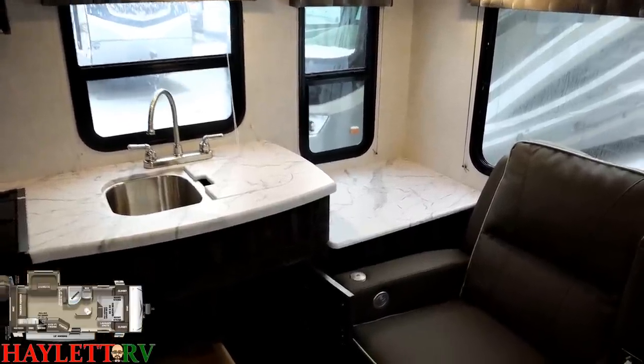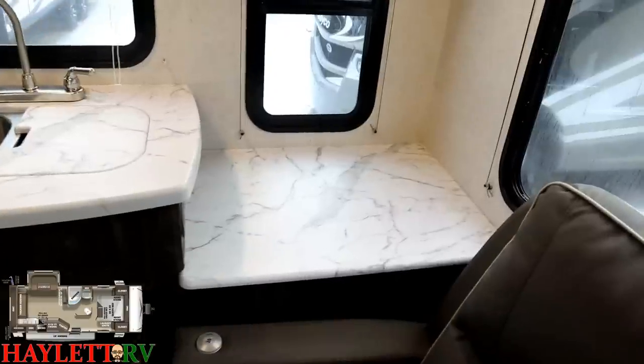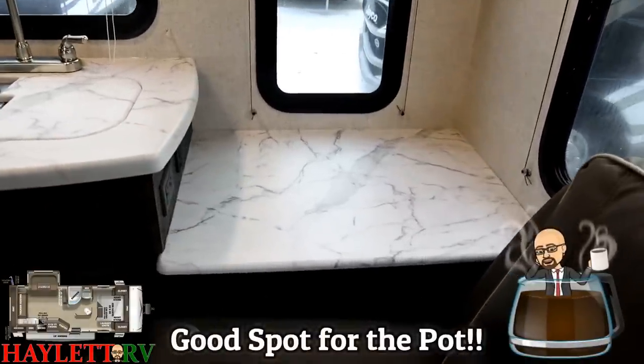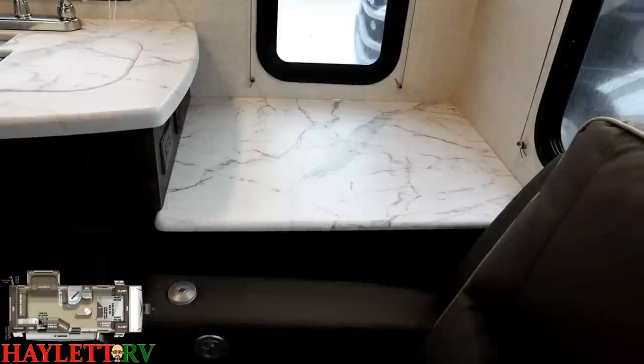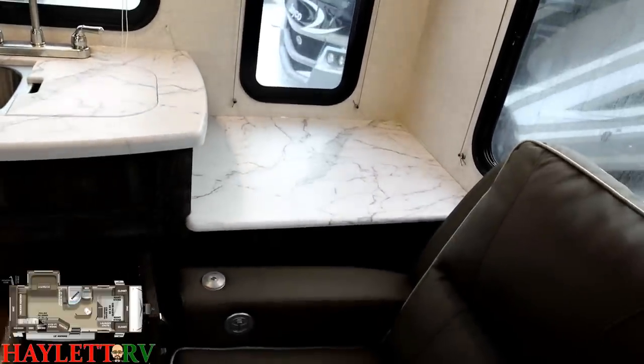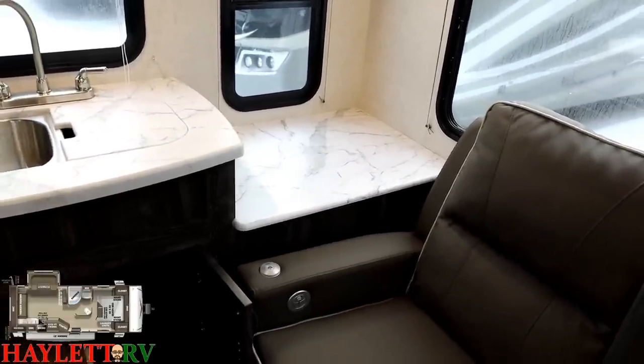Because some people look over here and they say, well, what is that good for? Well, it's good for a lot of things. It's good for coffee makers. It's good for general prep space. There are power outlets on the left-hand side, both USB and household, by the way. And you can reach that easily from the kitchen sink by simply reaching your arm to the right. It is not hard to get to.